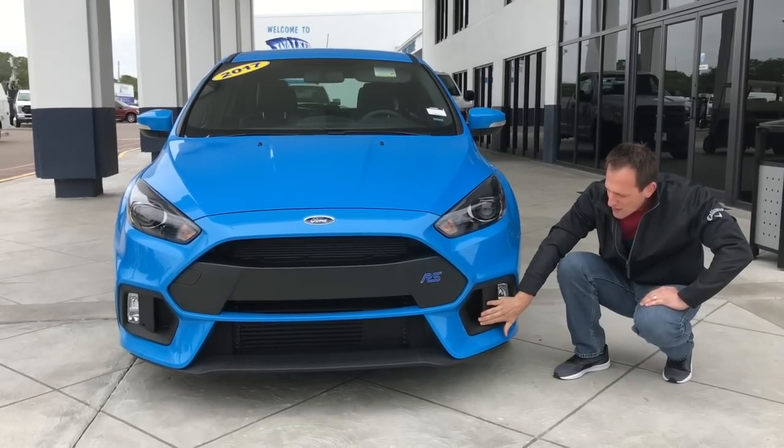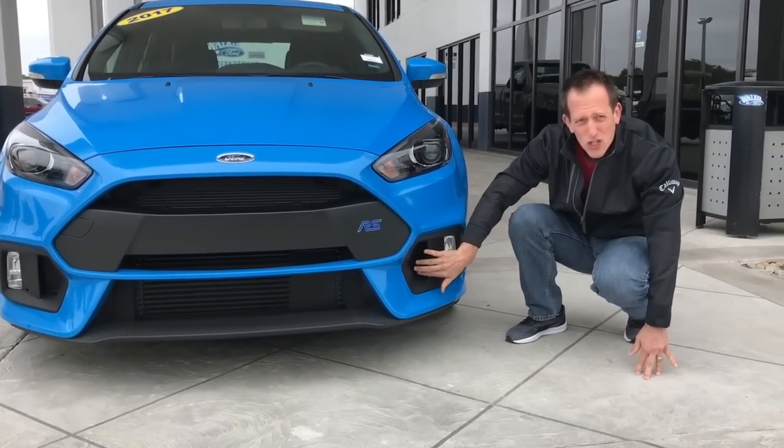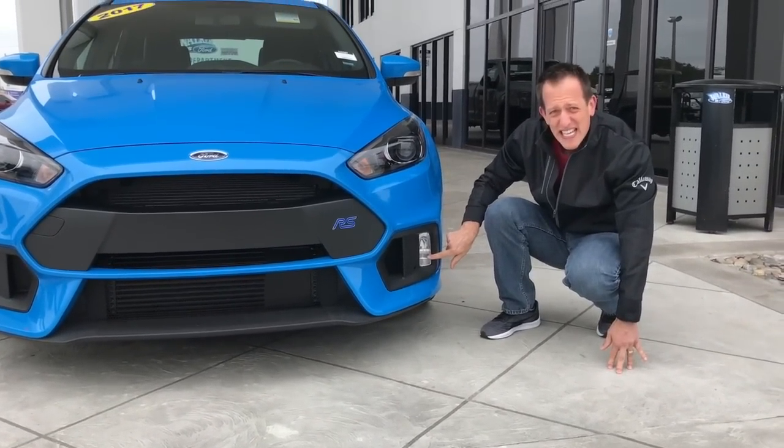Let's focus back down here at the lower section of the bumper. We have that nice mesh grille here. We have LED. They didn't cheap out.